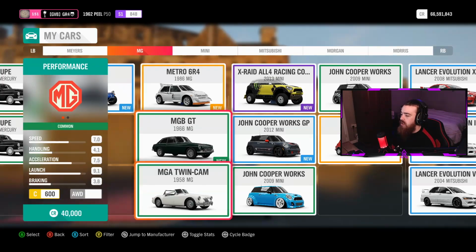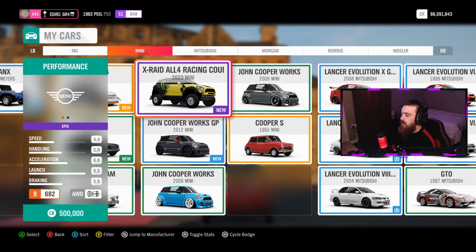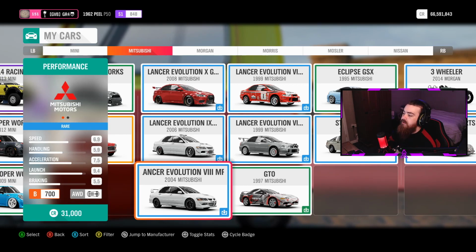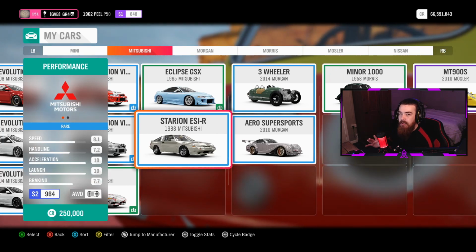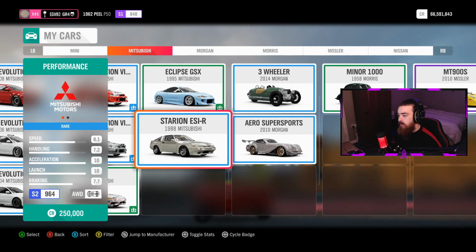We got the MGs, I don't drive. 2 slammed out Minis right there, the John Cooper Works. We also got the John Cooper Works GP, which I don't drive. The car park Mitsubishi, if you guys didn't know that this is free, head on over to the car parks, get yourselves this, it's completely free. I got this one. This is probably my sleeper car. I use this for drag racing and people don't expect it. It cost me around 7 to 8 mil, but it's definitely worth it.